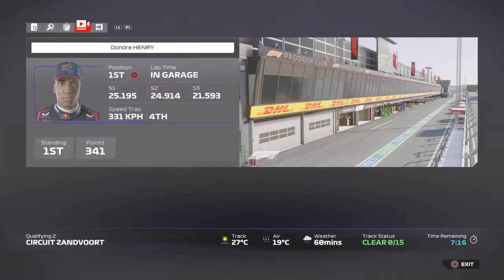Alright, so we're back in the pits. Everybody's back in the pits until it's time to go out for an improvement lap, and then I'll do my improvement lap. Hopefully I get a decent time drop. So yeah, let's wait and see. There's 7 minutes and counting to go right now in Q2. Just have to wait and see how my lap 2 is going to go. So stay tuned, guys.